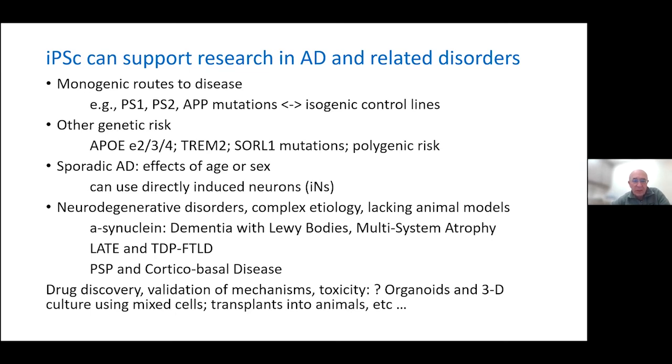And I took a stab at some of the research questions that may be relevant to Alzheimer's and related disorders that iPSC resources can support. So the thing that's been done the most commonly is to look at monogenic routes to disease. So for example, presenilin 1, presenilin 2, APP mutations, and also I omitted Down syndrome in this list. And certainly for mutations, ideally one should be able to then compare with isogenic control lines and look at whatever phenotype one is interested in doing. Other genetic risk factors, there's a fair amount of research people have done with iPSCs in defined ApoE backgrounds, so E2, E3, or E4, and either these were done with skin biopsies or blood drawn from people who were carriers. In some centers, E2, E3, or E4 was knocked in against a neutral background in the same cell lines.